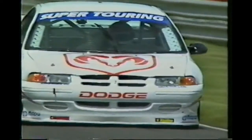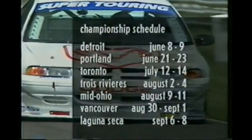So the very first race is now complete, and I'll tell you what, it was a day well worthwhile. Where do they go next? Detroit, and here is the rest of the schedule.